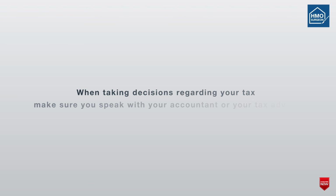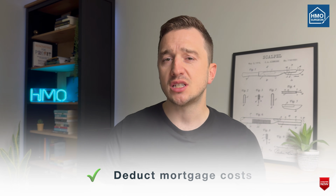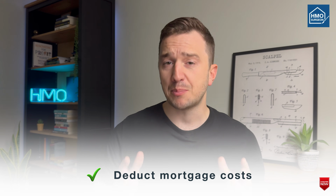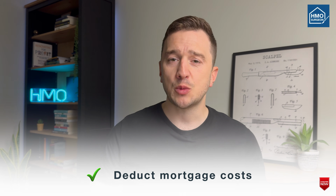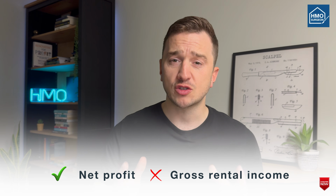When taking decisions regarding your tax, make sure you speak with your accountant or your tax advisor. In general, if you're a relatively high earner, owning your HMOs in a limited company might be the best option for you. A major reason for this is that in limited companies, you can deduct the mortgage costs as a business expense. That means you pay tax only on your net profit and not your gross rental income. This truly can make a tremendous difference when scaling your portfolio.